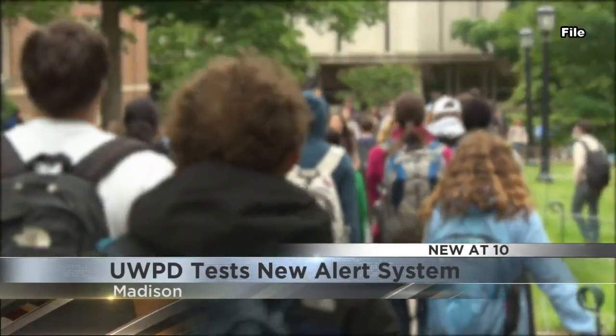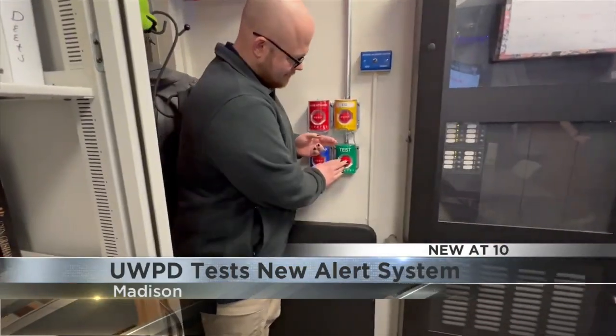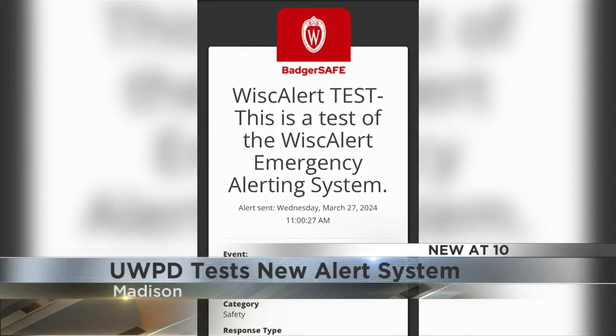UW-Madison police have been using WISC alerts as a way to get important information out to people on campus for more than 15 years. Wednesday, UWPD tested a new one-button alert system that will automatically send a generic, pre-written message indicating an active, deadly threat on campus. Seconds can save lives. So if we have a way to press a button where instantaneously a message gets to our community to alert them that, hey, something's going on, assess your surroundings, more information will follow. At least we can start there.